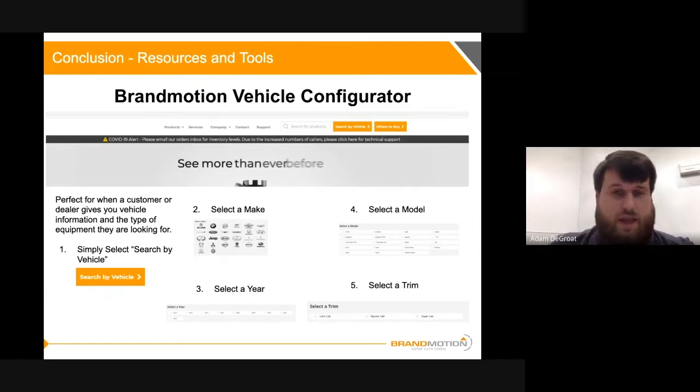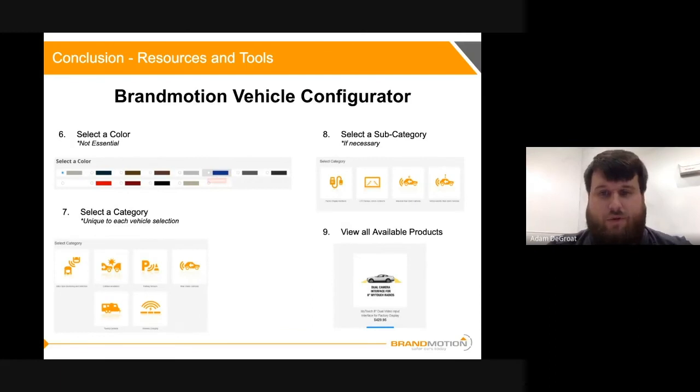So we touched on some of the CAN decoders that can be used on a wide range of vehicles. But what if you don't know exactly what you need for your vehicle? This is where you'd go. Right at the top of the Brandmotion website, click search by vehicle, and follow through the selections here. You're going to select your make, model, trim, and year. You're going to select the product category you're looking for, and then it will show you parts available for that vehicle.